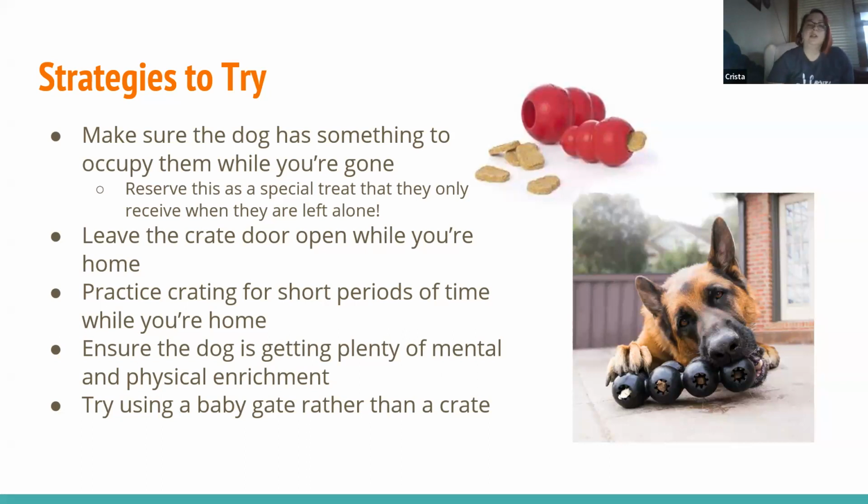Other things that we can try are practicing crating when you are home for short periods of time, just to check and see, is it just the crate that's stressing you out? Is crating just becoming an indicator for when you're leaving? Anytime they're crated, you're going to leave for a lengthy period of time. So if we only utilize the crate when we go to work, that becomes a signal that you're about to leave for a long period of time.